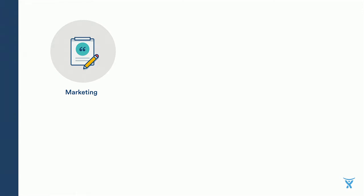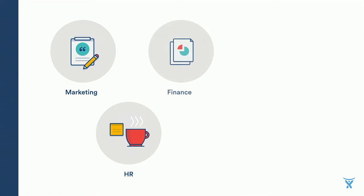And JIRA Core can be used for any type of teams. We see marketing teams using it for the development of collateral. We see HR teams using it to onboard new employees and for candidate tracking. We see finance teams using it to close the books to ensure that all the steps are accounted for every month, and they use it for purchase approvals.